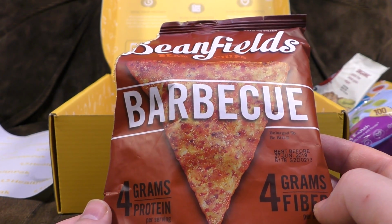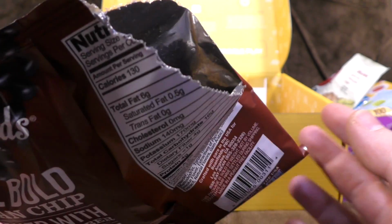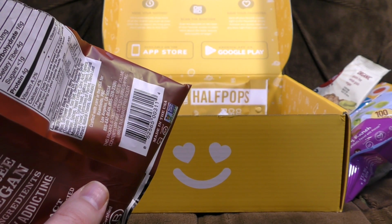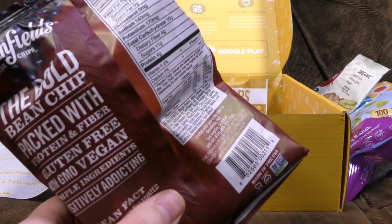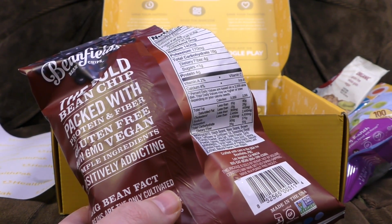Beanfields Bean Chips Barbecue. There's a lot of bees in that. Full-on flavour. 4 grams of fibre in every single atom. Well, they're bean chips, yep. They've got that very dark, dense look. What do they smell like? Nothing. Oh, wait, there's a slight beany smell, I suppose, from the bag, but nothing on their own. Right, what's the flavour like?